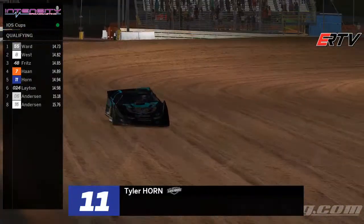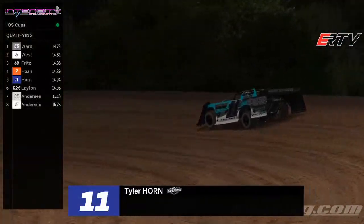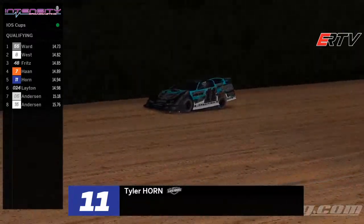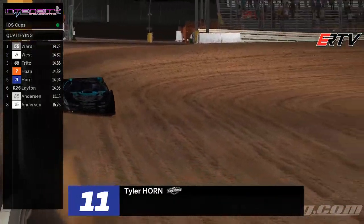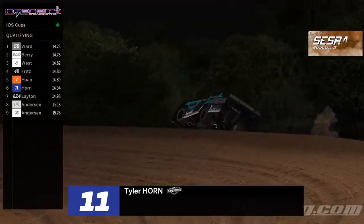Oh, slides it off at the turn. Oh, he's gone. Oh, he was able to hold on to it. I know he got his qualifying. He's going to be starting in the 5th position. I don't think this lap right here is going to count for anything, but we'll see. Oh, there he goes.